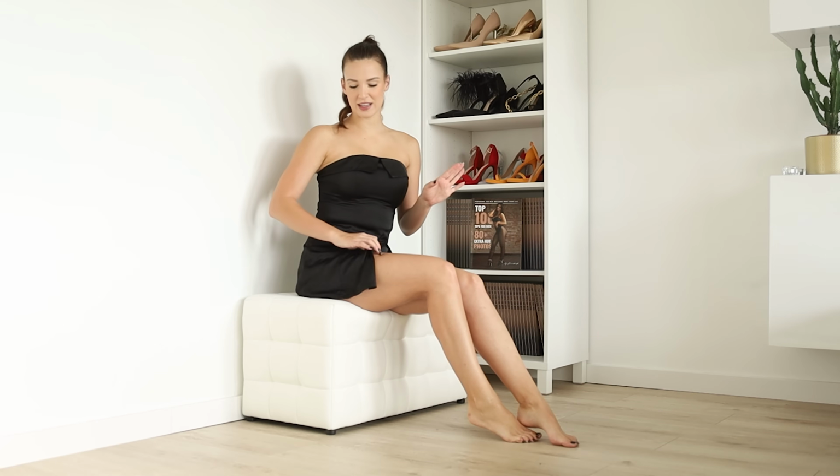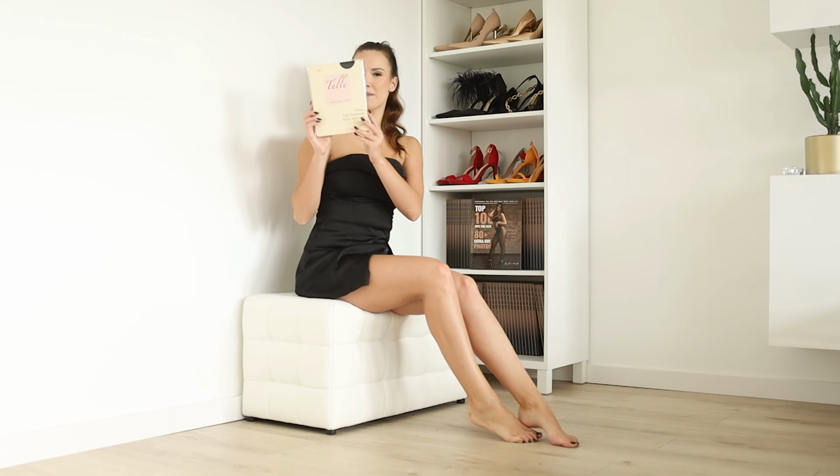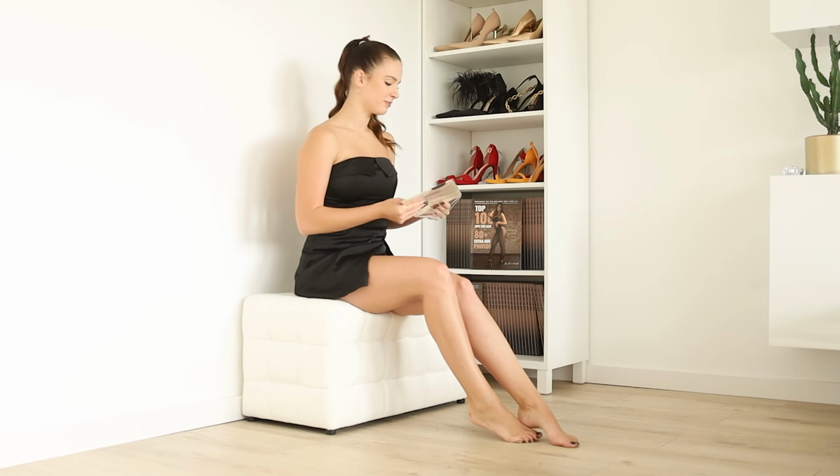So I already got the garter belt in here. So we will start with the pair called Memphis. And yeah, let's try this on.